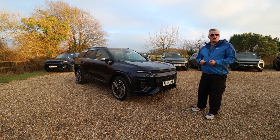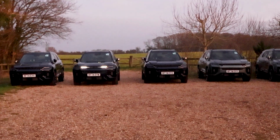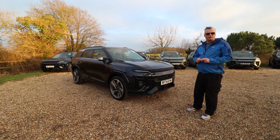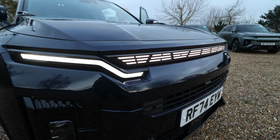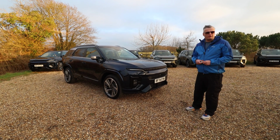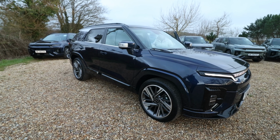We knew when KGM took over SsangYong that things would be shaken up. And to be honest, it's not taken very long. They've taken KGM and literally turned it on its head. Take a look at this. It's still built on the same platform as the Torres, but because it's on a modular platform, a bit like MEB, they can literally play with it as they see fit.